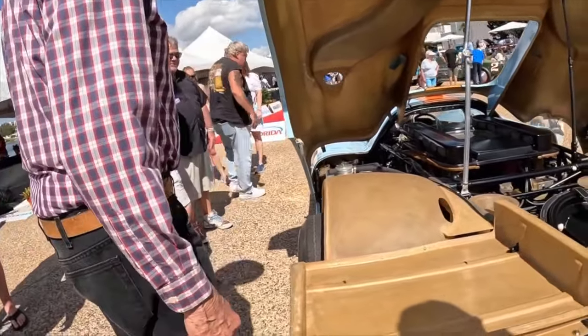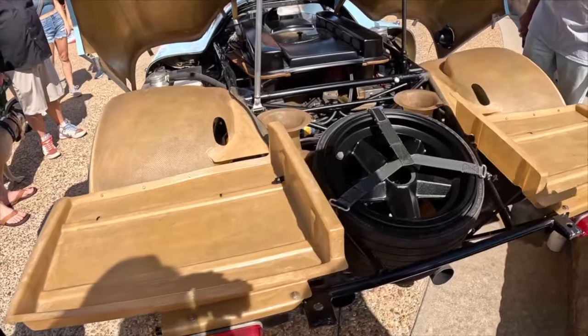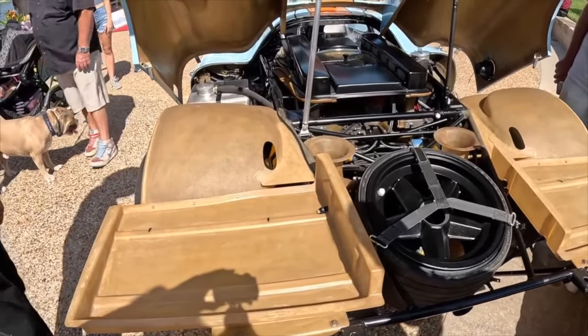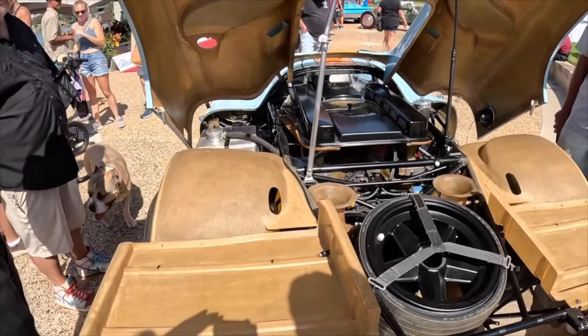One of the things people always find interesting is that the car has a spare tire. That was one of those rules that they had to have: a luggage compartment, spare tire, passenger seat, and there had to be 25 of them. Wow. You would never actually use the spare, but it's there.